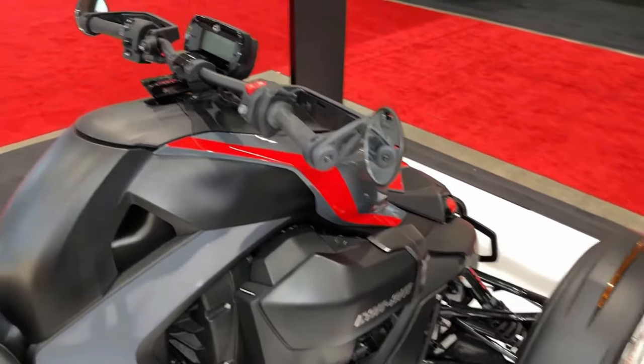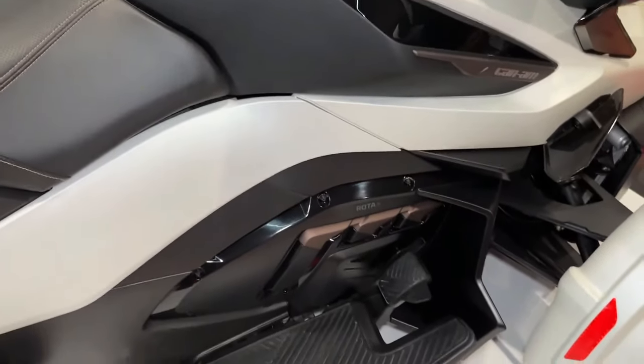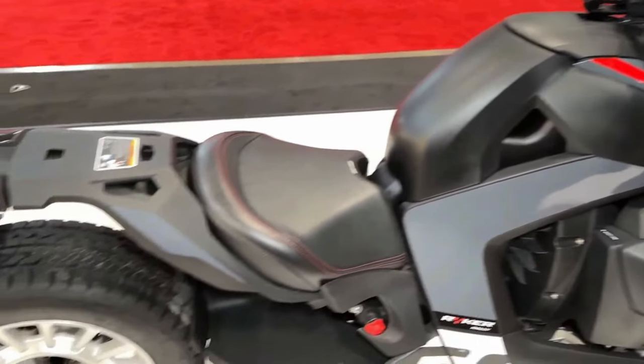Can-Am offers a range of accessories for the Ryker Rally, allowing riders to customize their vehicle with additional storage options, lighting upgrades, and performance enhancements.